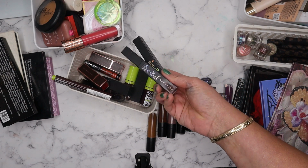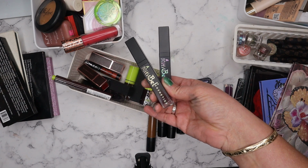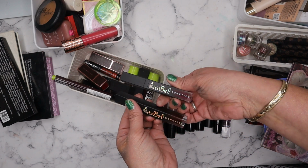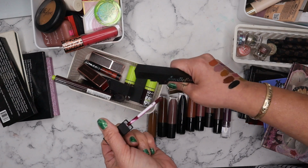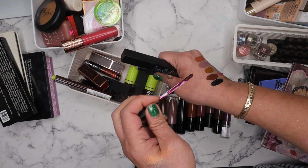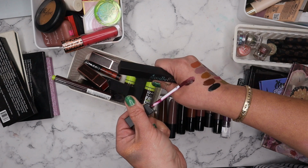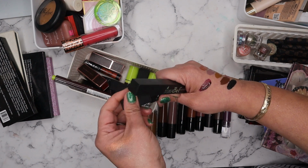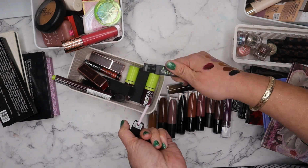Then I threw in these from Itspo. I picked up these lip glosses. This was part of their Under the Full Moon collection. These are the two colors that I did not have, and since they're closing up shop and have discounted products, I was like, I'm gonna get these other two because I love this formula. But look at this shade, a purplish berry, and these are so beautiful. They're more like lip creams to me. They last pretty well on the lips.